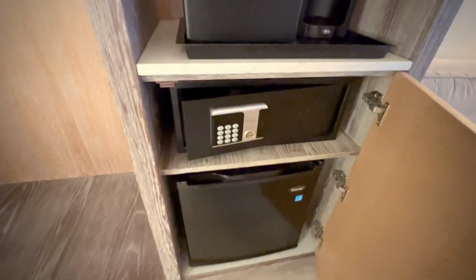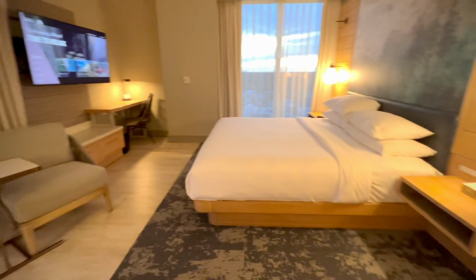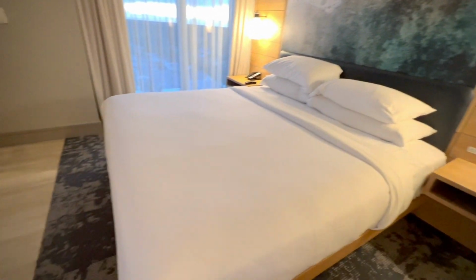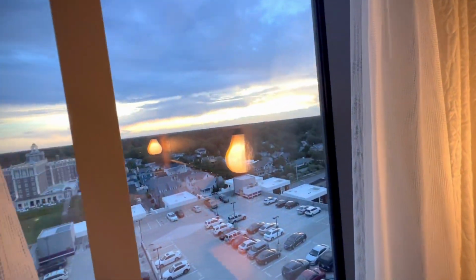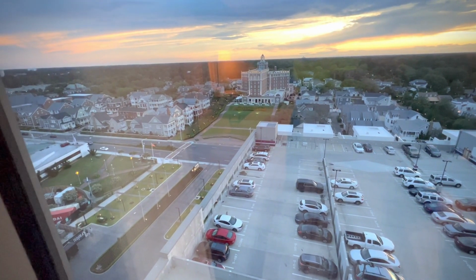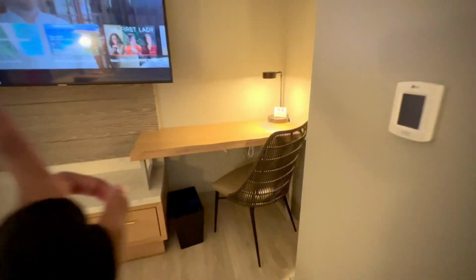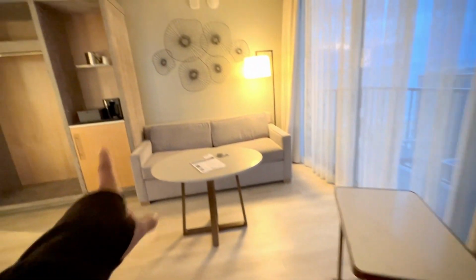That's the coffee maker and all the required accessories. And that's the safe, and this is a refrigerator. And that's the bed. King size bed for us, and that's one side of the view. They do have a desk here, a study nook, a table, a TV, more storage, a chair, and a sofa over here.